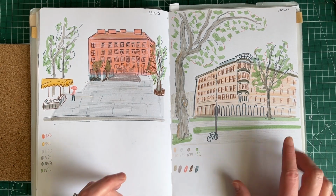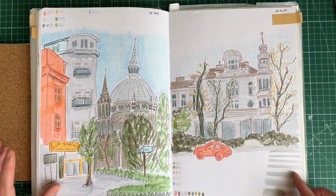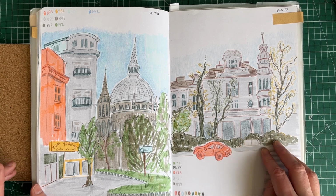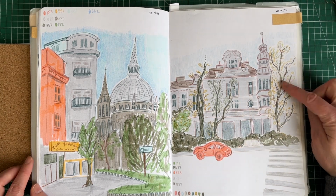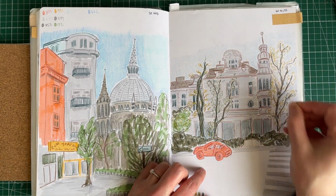Yeah, this is when I started to get a bit more confident. As you can see, this was a 30-minute session and this was 40 minutes. There was a gaggle of people sitting here, but I didn't put them in. I need to remember to do this. I liked this for my trees. I had fun doing that, and then I've forgotten that I do that, like these funny little curly squiggles.